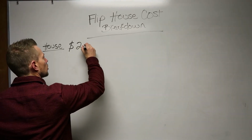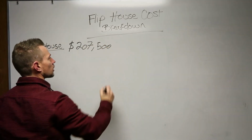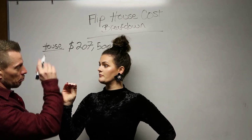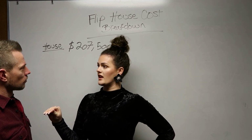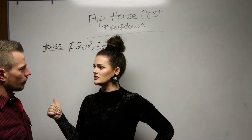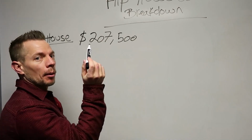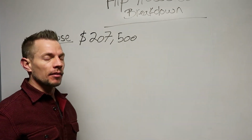House, $207,500. This was before the housing boom. We could not buy one thing for $207,000. We couldn't even buy an old townhome for that. We were fighting for the price, and this is $10,000 above their asking price.